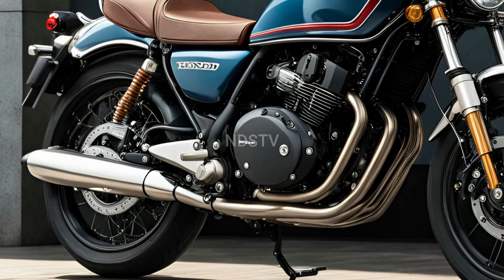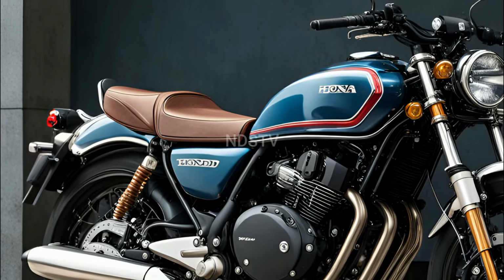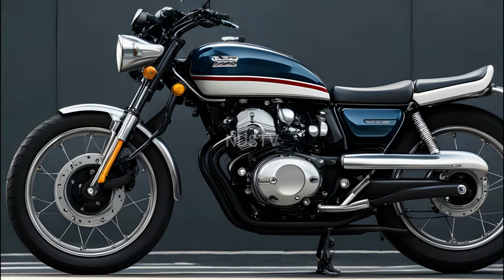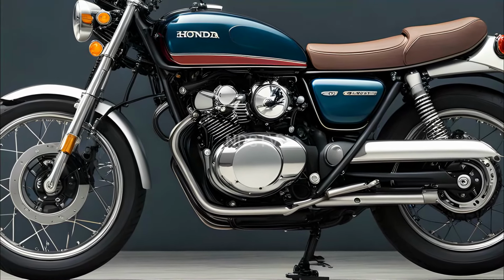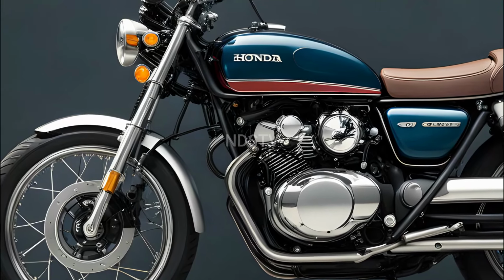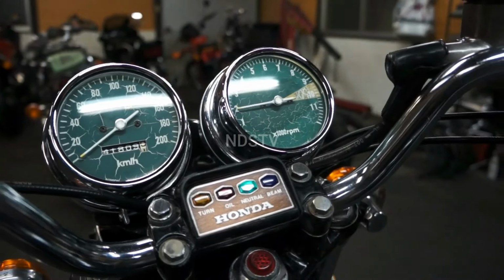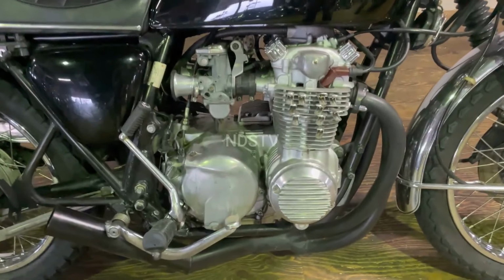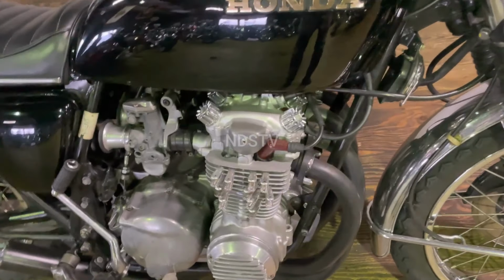Handling and ride quality. Honda equipped the CB554 with a light yet sturdy chassis, improving stability and agility. The motorcycle includes a fully adjustable suspension system, featuring inverted front forks and a monoshock rear setup for a comfortable ride on different terrains. Its handling is accurate and responsive, thanks to advanced electronics like traction control, ABS, and various riding modes. These features ensure safety and enable riders to personalize the bike's performance based on their preferences and riding conditions.